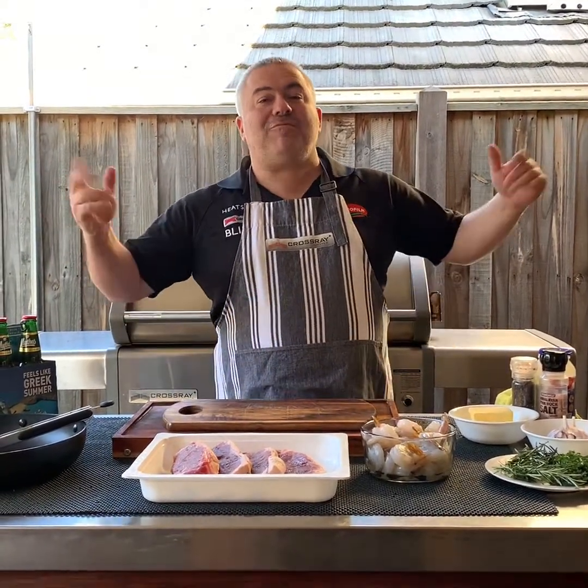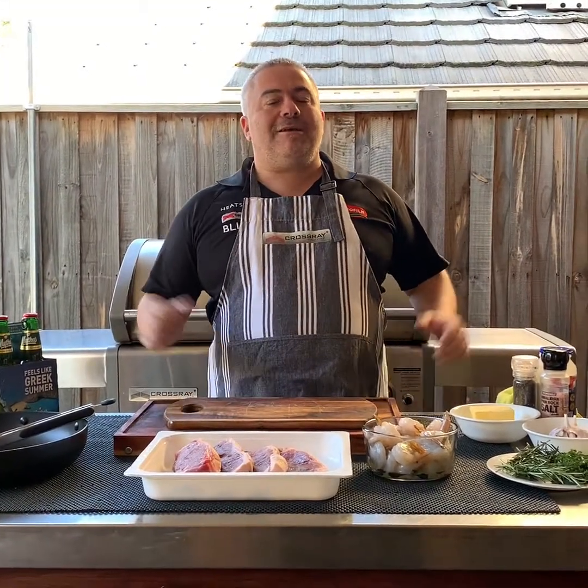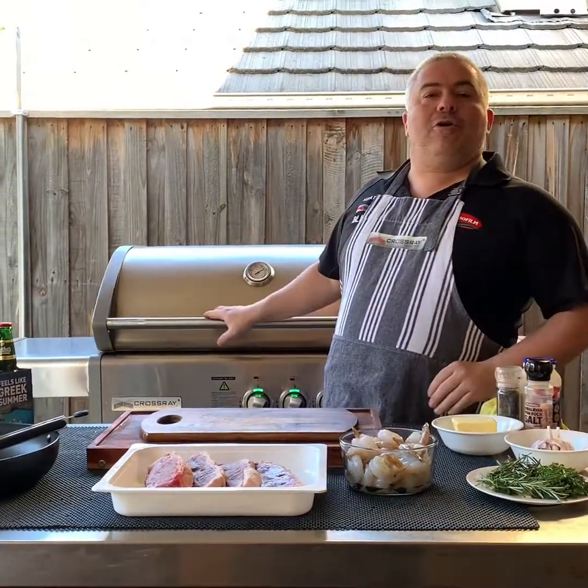You might be asking, why are we having steak today? Well, the kids have played soccer and it's all about protein. Time to get some protein in their bodies. And what better to do that with than a nice Porterhouse steak on our beautiful Crossroad barbecue.